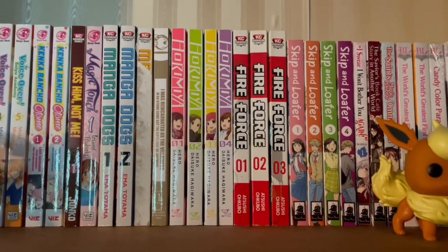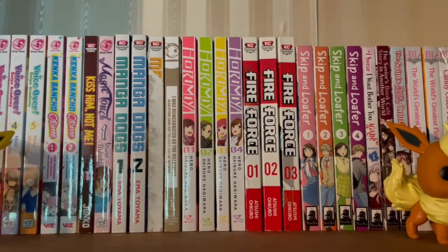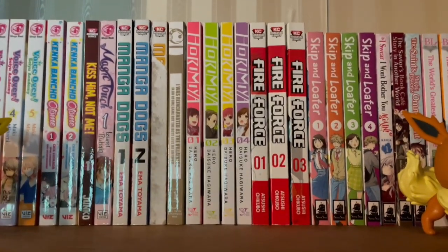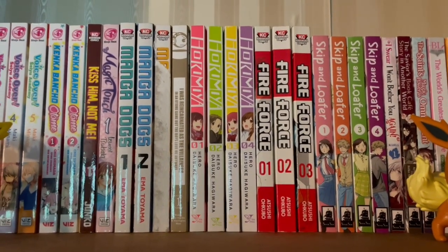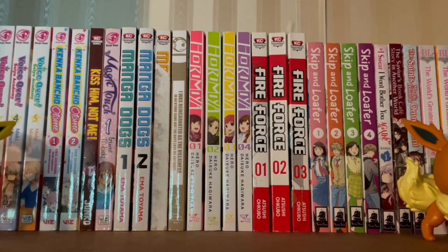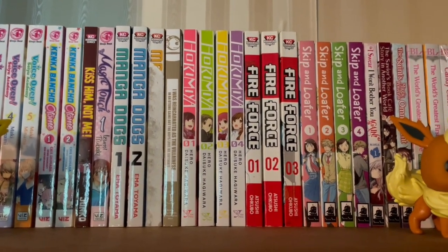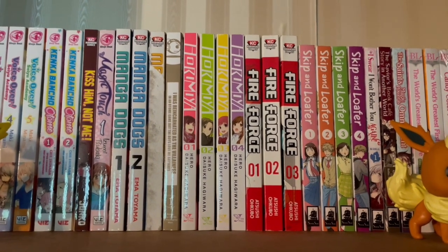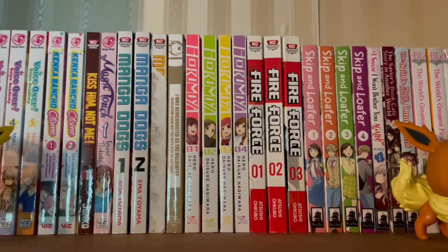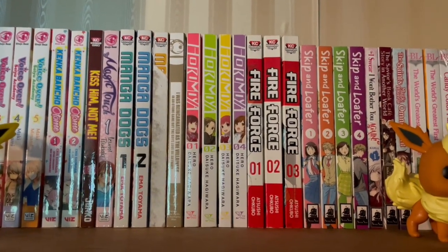Next, I have volumes 1 through 4 of Horimiya. I believe that's how you pronounce it, or I could be wrong. Horimiya, if you don't know, is a very popular romance series. I think it's a romantic comedy, but I'm not quite sure on that. It's basically about a guy and a girl who act a certain way in school, but once they're out of school, they are two totally different people. They meet each other and realize, oh, you're not like you are in school, and try to protect each other's secret because they don't want anyone else at school to know.